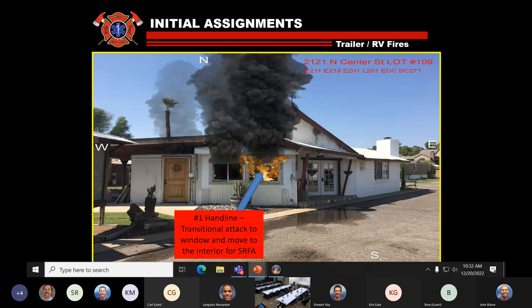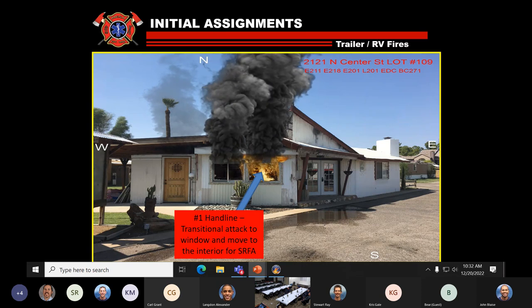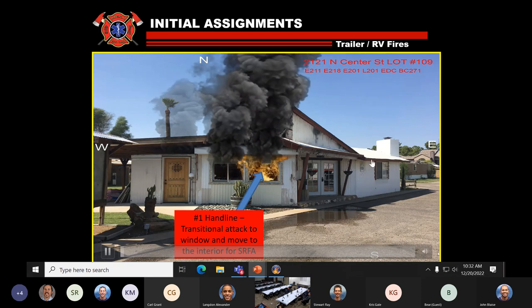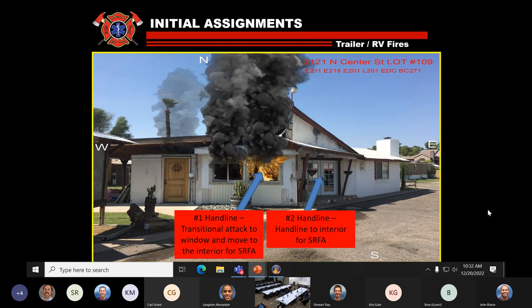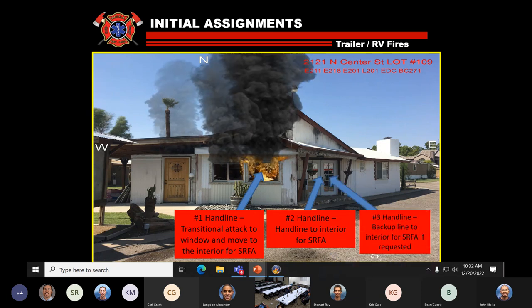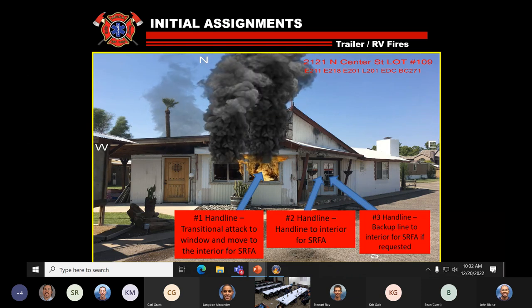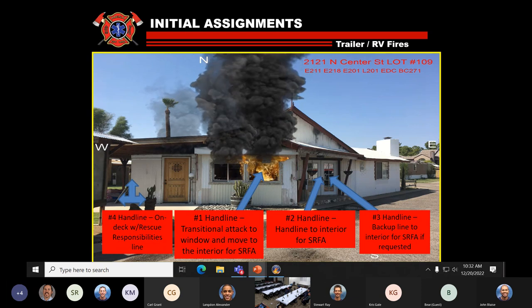Certainly the first line is going to come right here for a transitional attack. But after that, it's going to depend on what you found on your 360. I don't know if this is just a storage area over here. I don't know if this is the living quarters over here. I don't know what we have. So a lot of that would depend on that 360. But if this is the living quarters, I'm going to bring my second line in here. Third line might go back up in here if necessary, or for search and rescue if the first line stays out front. And then certainly an on-deck with rescue responsibility situation here.